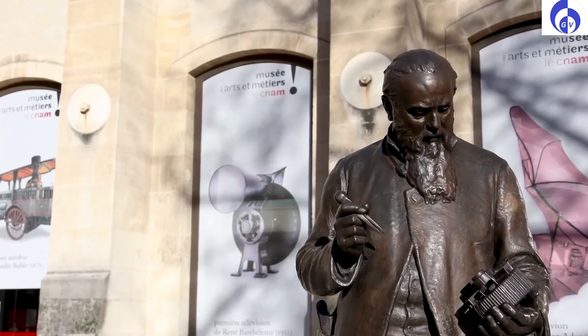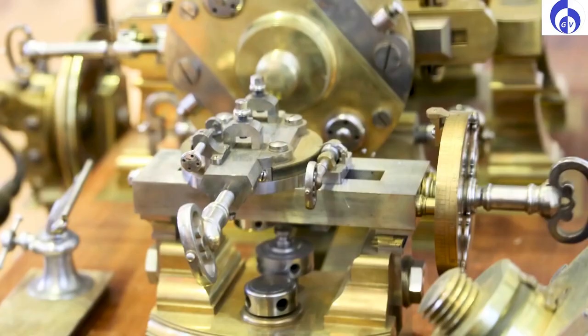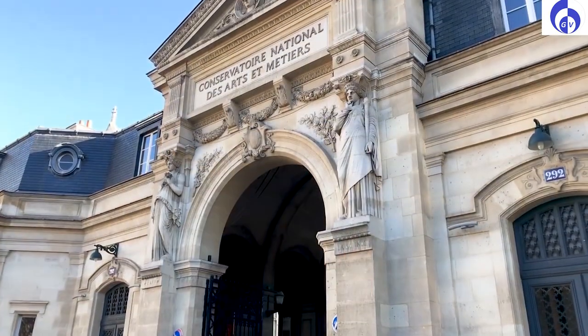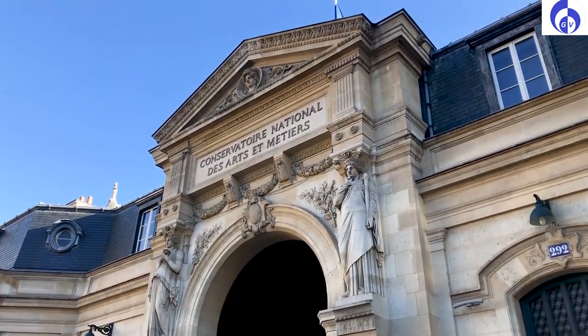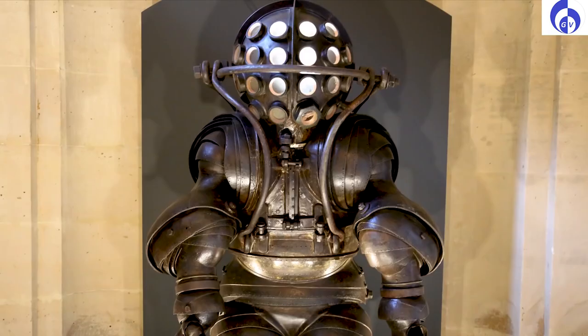The Musée des Arts et Métiers is home to an amazing collection of scientific instruments, machines, models, early machine tools, and so much more. It has the oldest industrial and technological collection in the world. We'll take a look inside at some of the spectacular objects in the collections and the stories behind them.